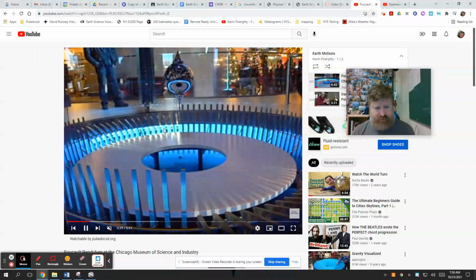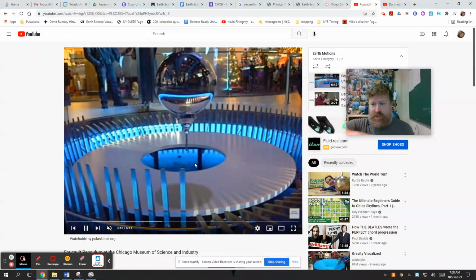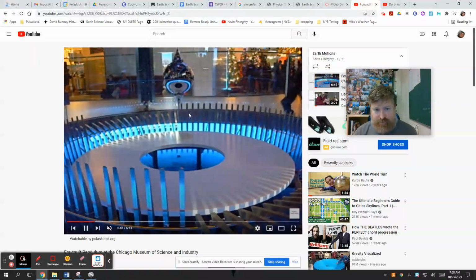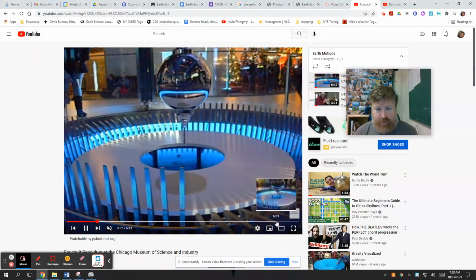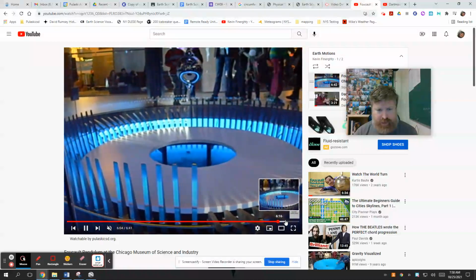See all these silver, I don't know, dominoes for lack of a better word? As this museum in Chicago spins underneath this pendulum, it's going to move and knock down the different ones throughout the course of the day. I'll fast forward way to the end because it takes a while for it to happen.